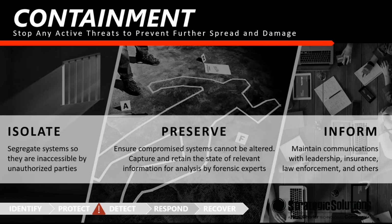Are we going to engage law enforcement? Are we going to engage the FBI? The FBI actually has an internet crimes complaints system that you can submit these incidents to, and they may or may not provide guidance and do some investigation of their own. But at this point, we need to start thinking about who we're going to inform.